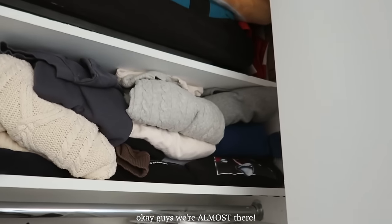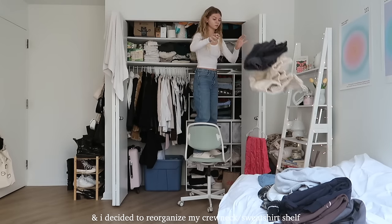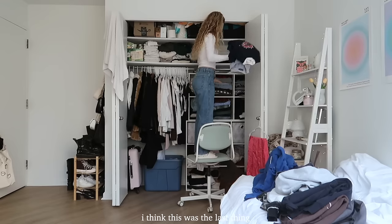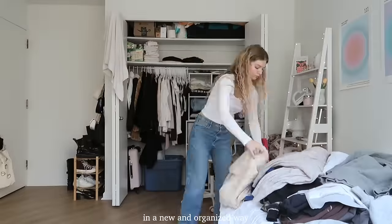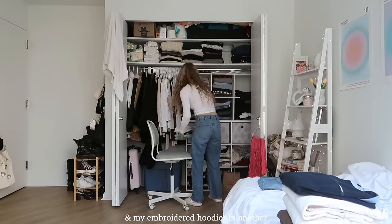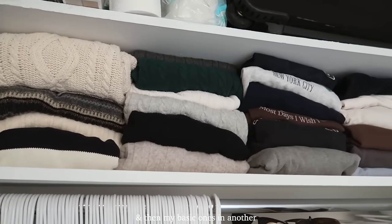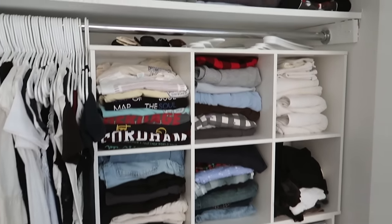Okay guys, we're almost there. This was the last day I worked on my room and I decided to reorganize my crew neck and sweatshirt shelf. I think this was the last thing in my closet that I needed to do. I started from zero and just put everything back in a new and organized way. Like, I put my concert merch in one stack and my embroidered hoodies in another, and then my basic ones in another. And I just feel like this made the most sense. You guys, I think I just finished cleaning my closet.